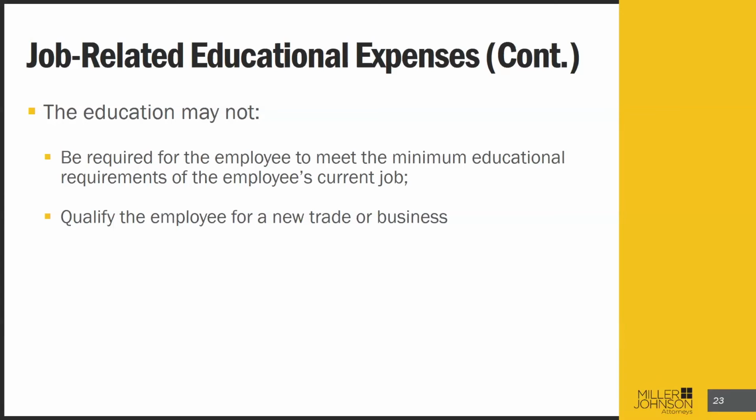There may be arguments on the other side for degree programs. So let's say an employee achieved his bachelor's degree and that employee is going to work for an accounting firm. You may be able to argue that that degree did not qualify the employee for a new trade or business. But that would be a point where there's arguments on both sides, and you'd want to have a discussion with your attorney, or your tax advisor, before you decided to reimburse that expense on a tax-free basis.